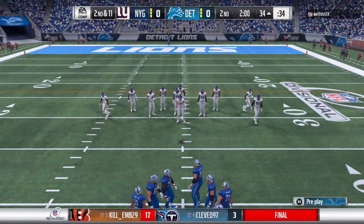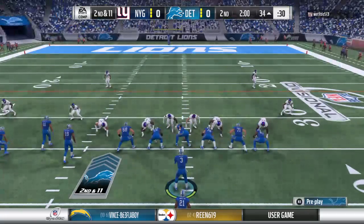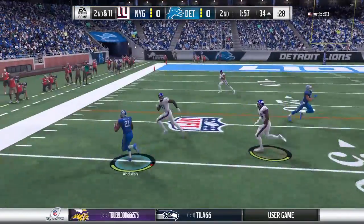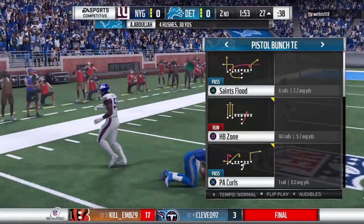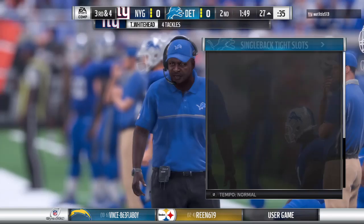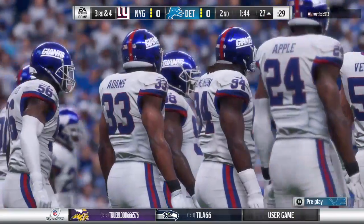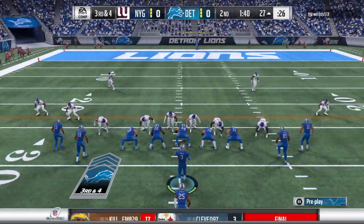So they almost turn it over there. Scary moment. Second down here. From the pistol, they'll run with Abdullah. Stopped short of the 25. The nice move couldn't ultimately free him. 7 yards on the carry. Make it 3rd and 4 coming up. Getting had a ton of success here so far, but you get the feeling that he might be on the verge of popping one. Yeah, even on that one, there was a little bit of a hole, but it closed there quickly at the end.